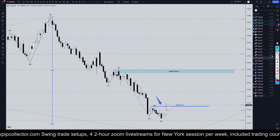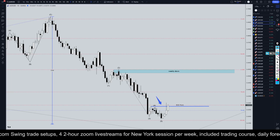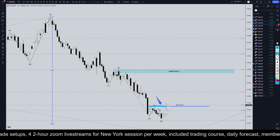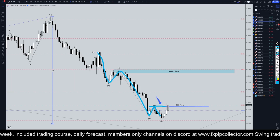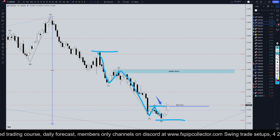So the Aussie dollar did definitely break structure yesterday, and it didn't really hold above structure, but it looks like today it is going back up and retesting it. Just like the other dollar pairs, we have a very clear five waves down, which means more than likely we are making a correction to the last five waves down.